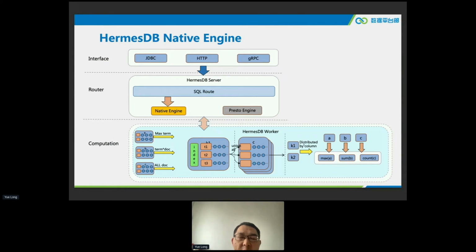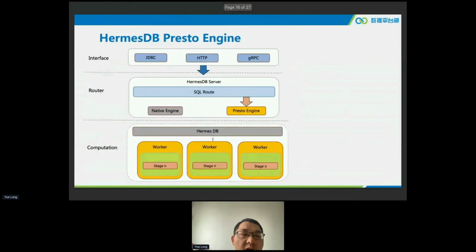At last, we will get the result, like the maximum of column A or the sum of column B and column C and so on. These aggregations use the indexes, since we store the maximum, sum, and count for each column in our HermesDB. Okay, but the most important thing is the Presto engine.